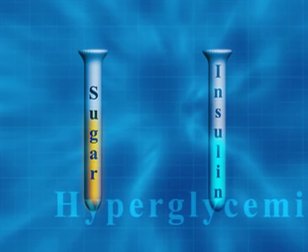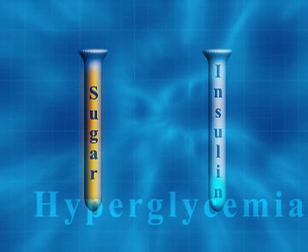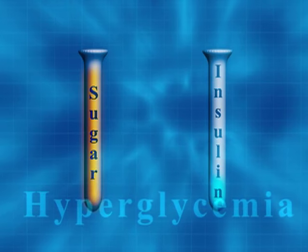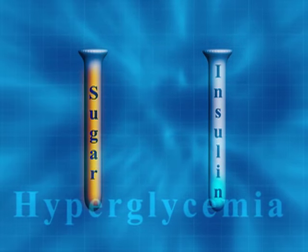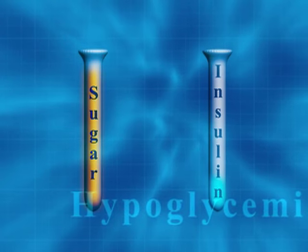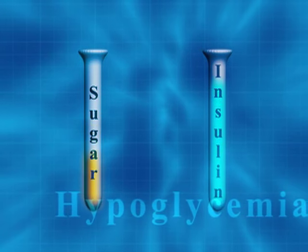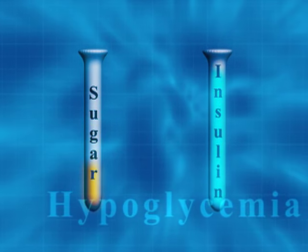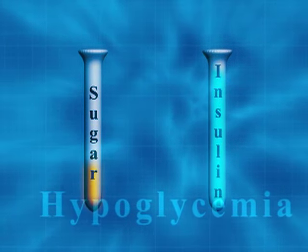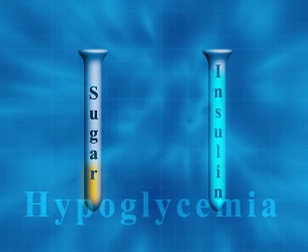Hyperglycemia is a condition whereby insulin levels are too low, causing blood sugar levels to be too high. This causes the blood to become more acidic and can lead to a diabetic coma. Hypoglycemia is the condition whereby insulin levels are too high, causing low levels of blood sugar. In this case, the brain does not receive enough sugar, and the person may lose consciousness.